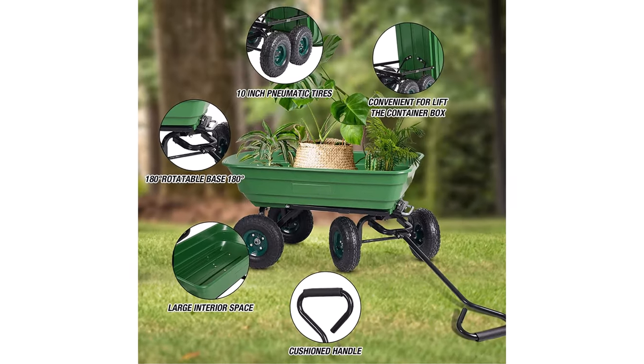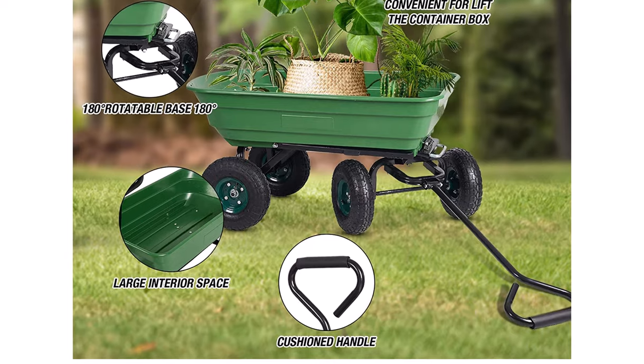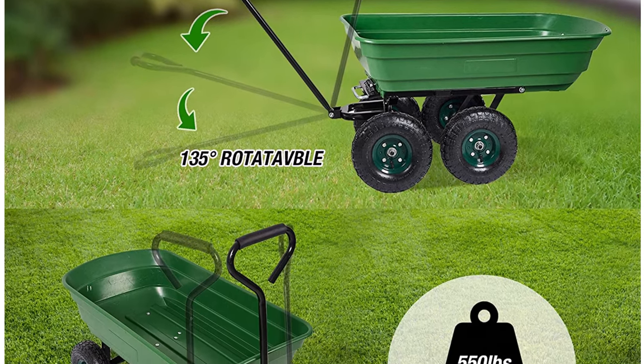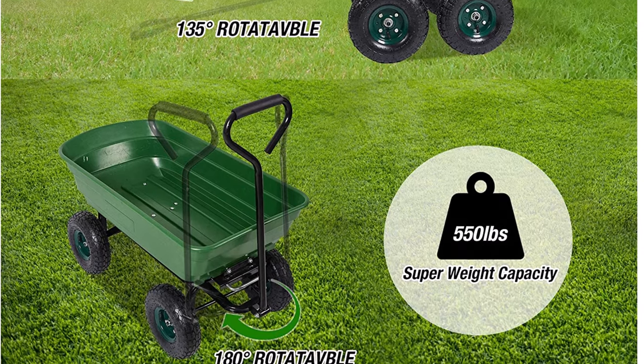Easy to dump. Our utility wagon cart has an internal pull rope design. It can be dumped immediately. With the metal handle, it is easy for you to lift up the cart bed and dump stuff inside it.